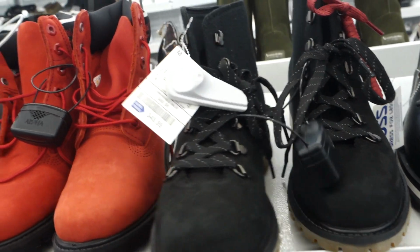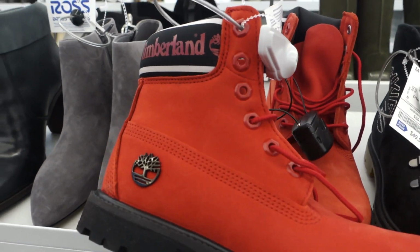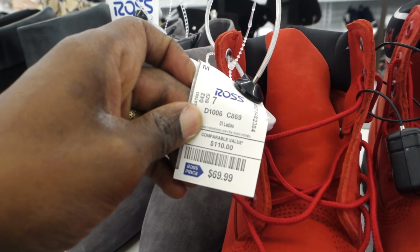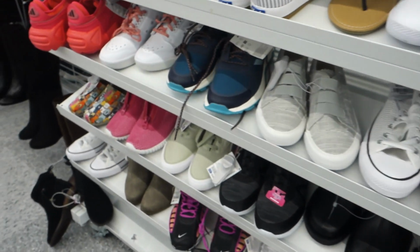Right next to those, we got some more Timberlands, and these were 50, and I think this all red pair, I might actually have to pick these up. I'll have to check the comps, of course, but this all red pair might be worth it. 70 bucks is kind of high, so I'll have to check the comps and see if it's worth it.